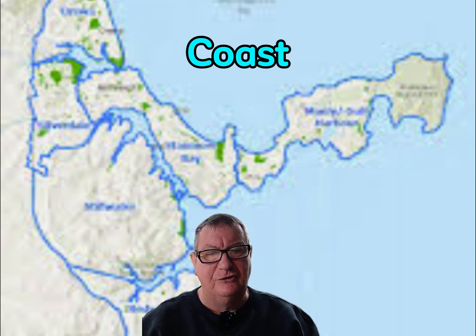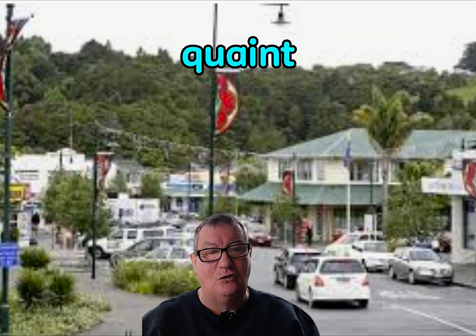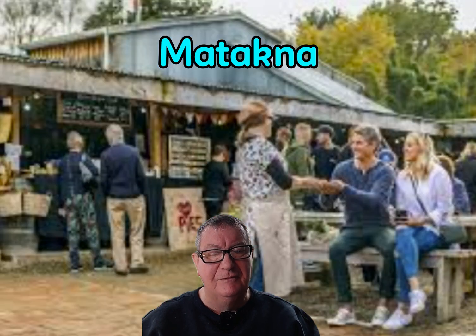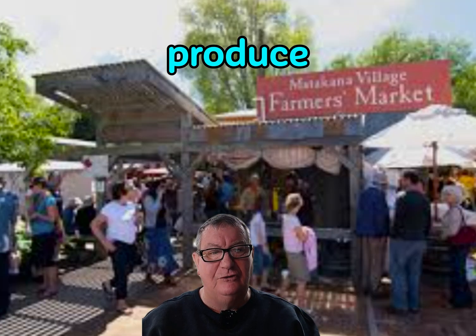Further along, the Hibiscus Coast beckons with its captivating coastal scenery, offering a myriad of outdoor activities from kayaking to hiking along scenic trails. In the historic town of Warkworth, time seems to stand still. Its quaint shops and cosy cafes invite you to just pause and savour the moment. Just a stone's throw away lies Matakana, renowned for its bustling farmers' market and boutique wineries. Here, the air is filled with the scent of fresh produce and the robust aroma of fine wine.